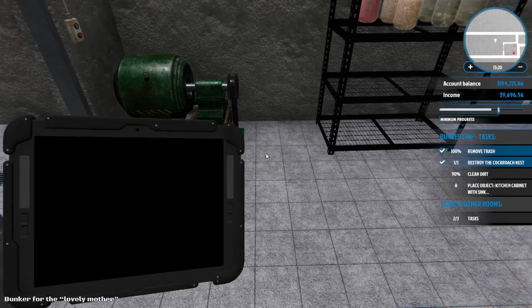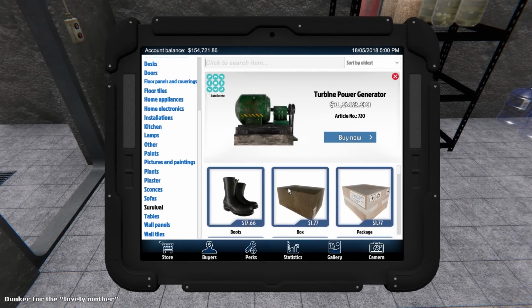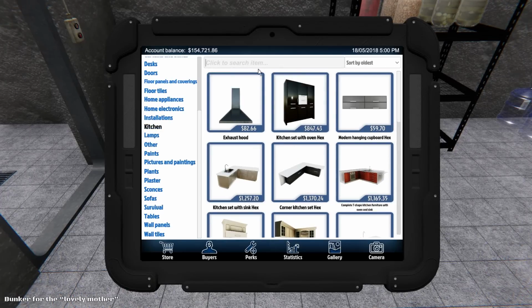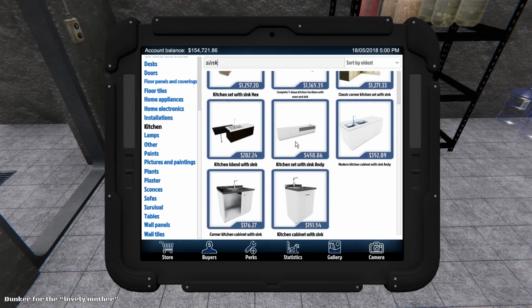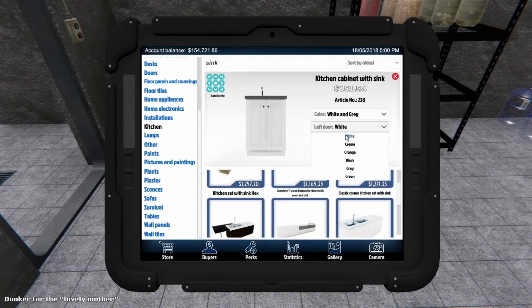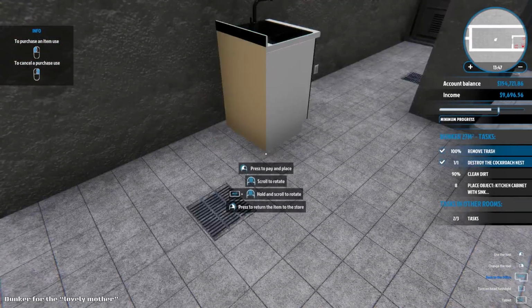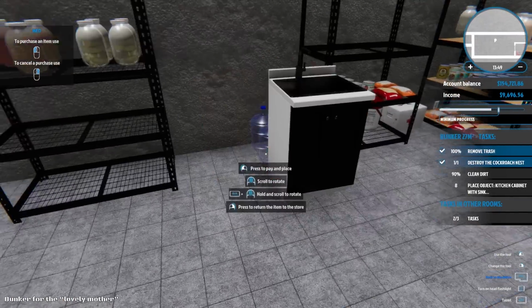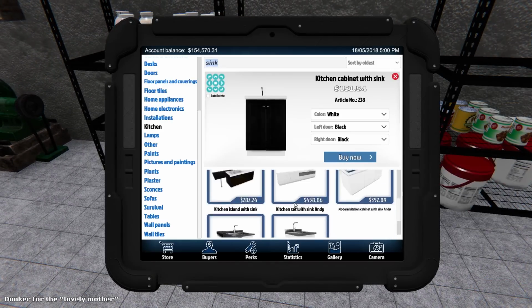Boom. Kitchen cabinet with sink. Which obviously isn't in here. It should be in the kitchen. Yes, okay. Kitchen. So let's go sink. Kitchen cabinet with sink. I'll go black, black, or white. Or go white, there we go. I wonder if it will let us put it there. Kitchen cabinet with double doors, so maybe not.